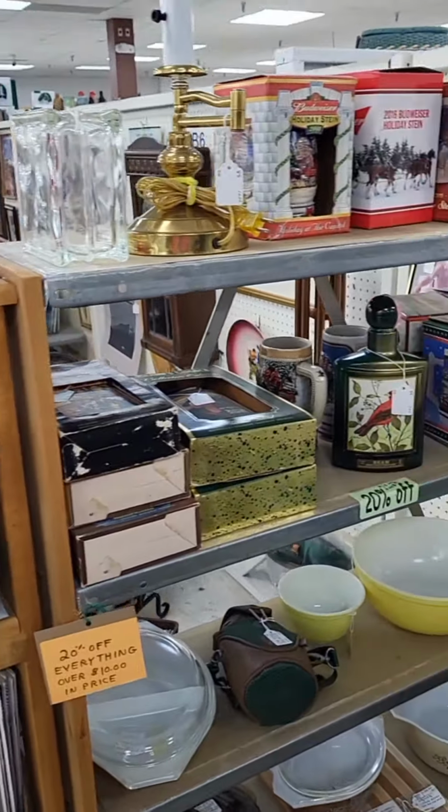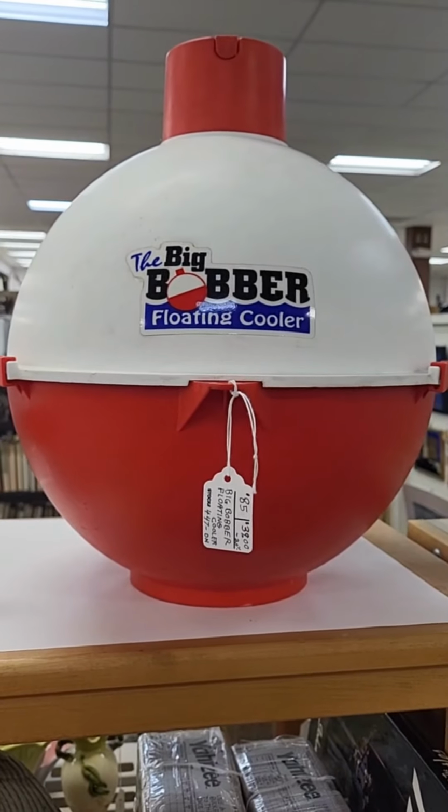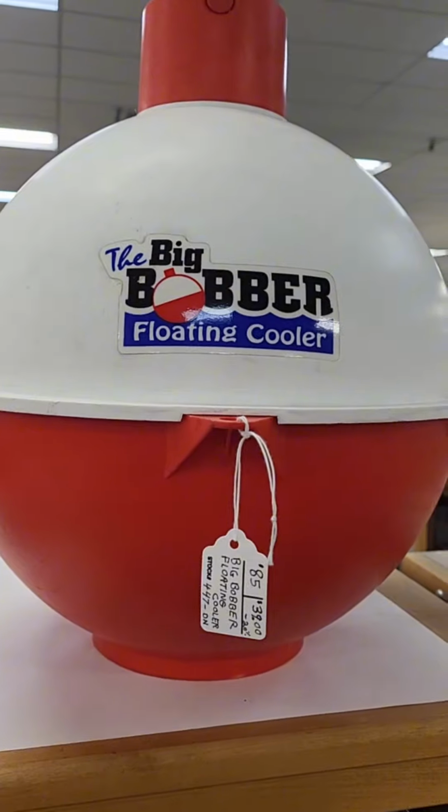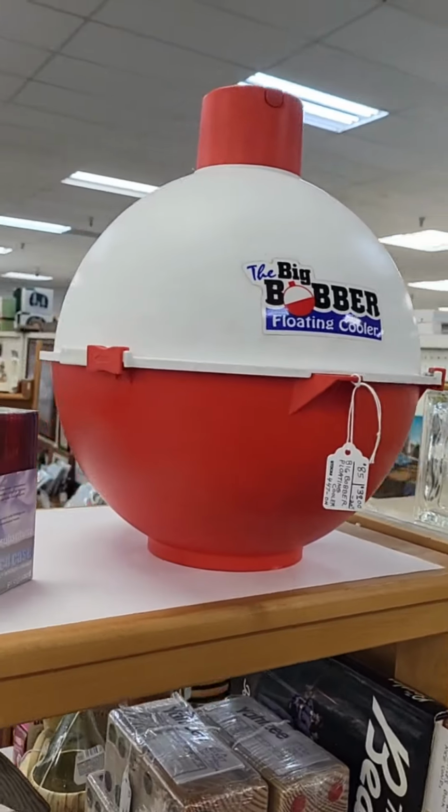So I found something for the ultimate fisherman. Look at this. The world's biggest fishing bobber. So cool. The Big Bobber floating cooler. So if anybody's into fishing, look at the size of this. You ever seen a bobber that big?